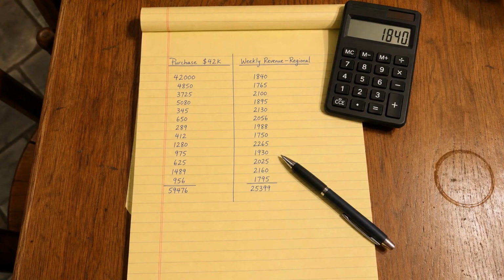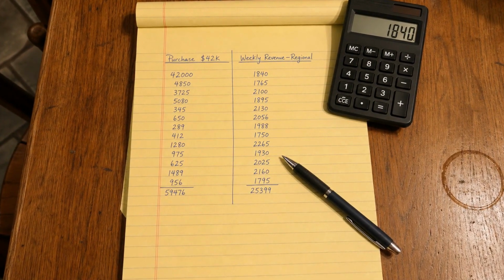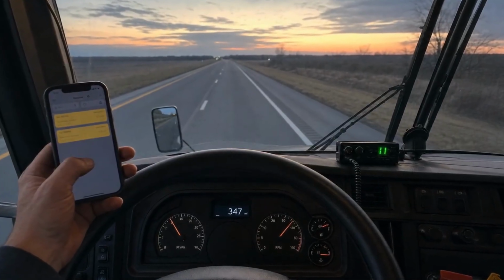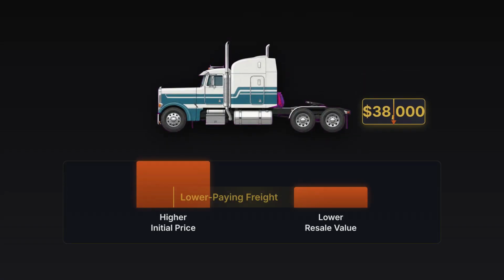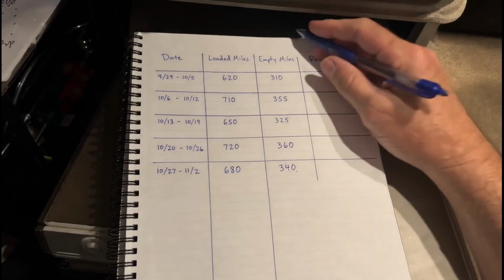The calculation is not based on the purchase price alone. Compare the old truck's price with the revenue from the work it can actually perform. Then include the value of the lanes it cannot serve, the extra empty miles, the time spent searching for acceptable loads, and the discount required when it is eventually sold. A truck that costs less but forces you into lower-paying freight may have a higher cost per productive mile than the truck with the larger payment.